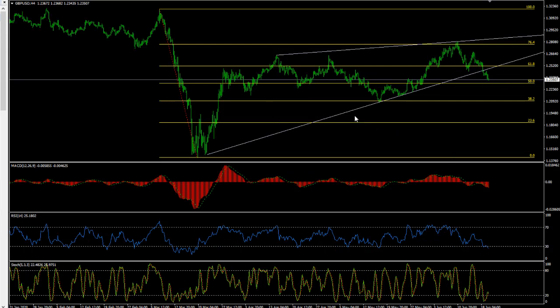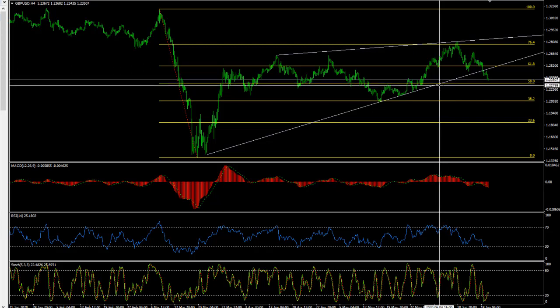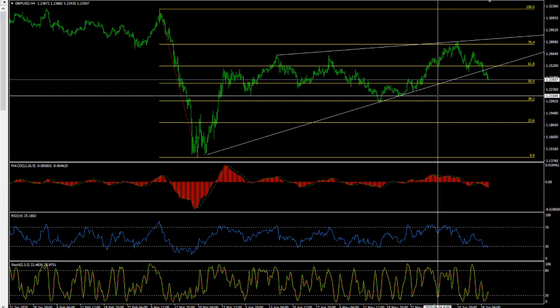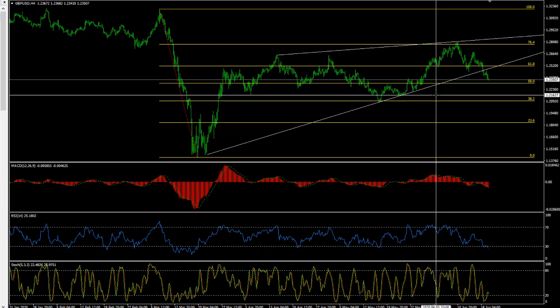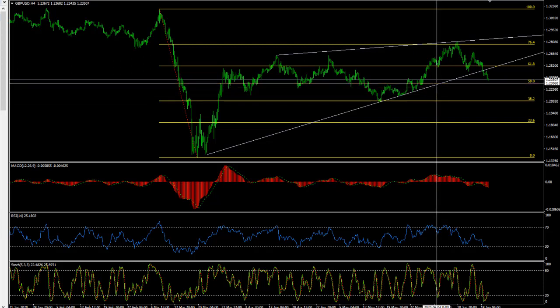Sterling has broken down through the wedge that we spoke about last week, and it does feel heavy. There is support here, so where's that, 123 and a change, but below there we've got these lows down here, and I suspect we could head down. I don't know, we're at 123.5. I'd look for 123 first, and then make up my mind from there.